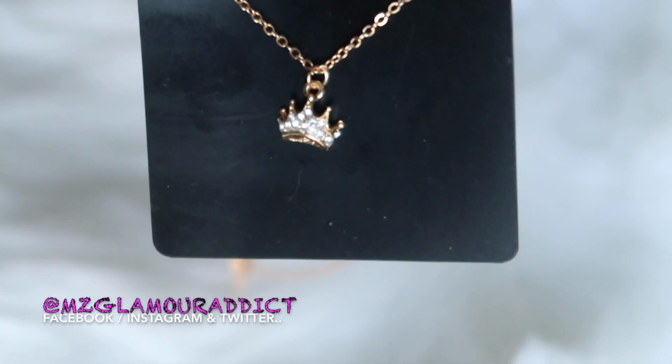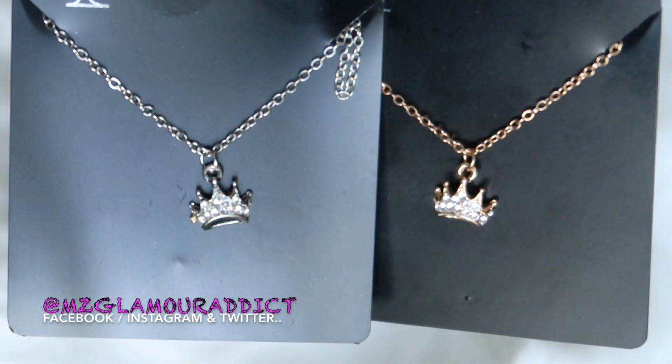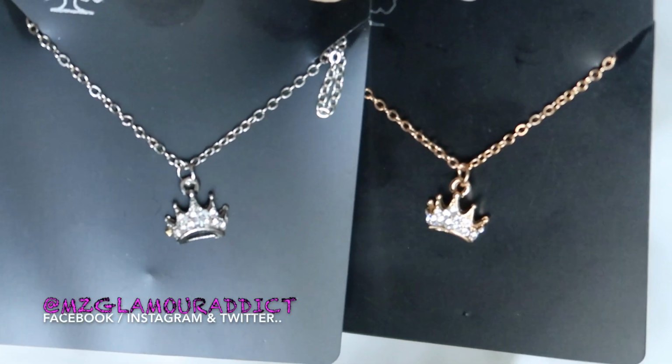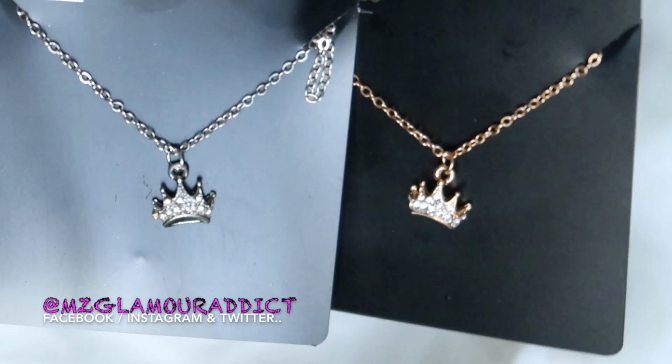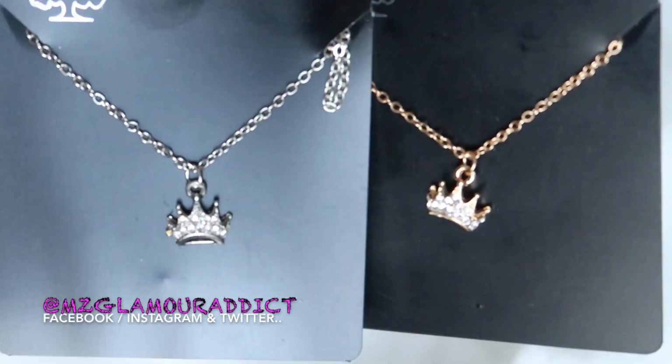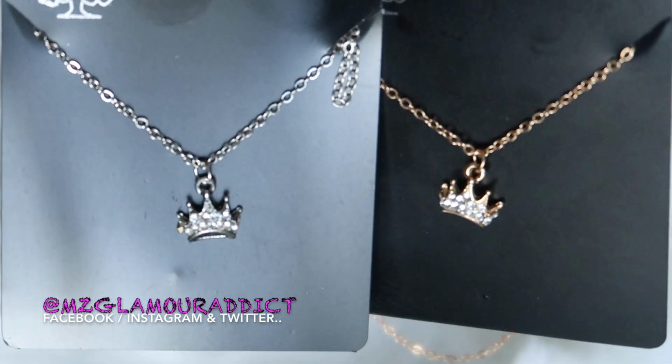But I have it in the gold, and I have it in the silver tone, as you can see right here. These are gold and silver tone versions, and they are just too adorable. If you happen to see these on the website, they're definitely worth you dolls picking up.